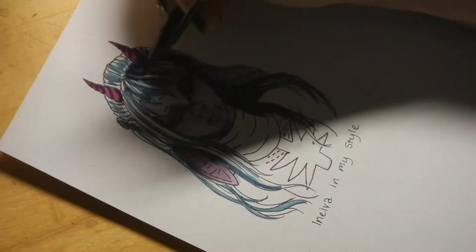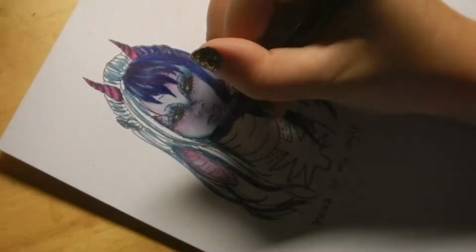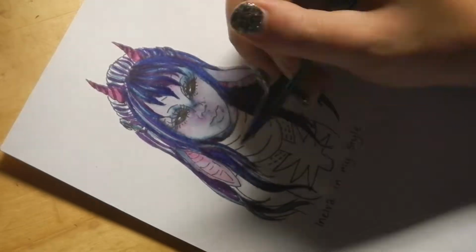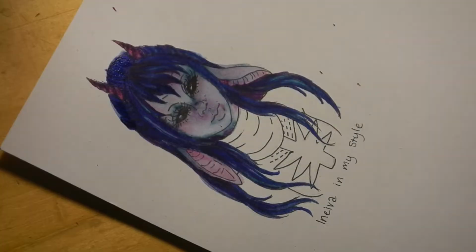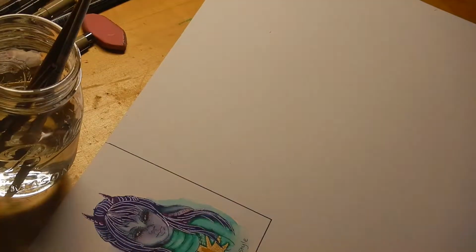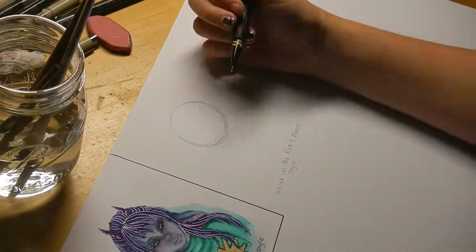I know that currently her colors don't really go together very well. Like her hair and her skin and her horns all go together well, but her robes and everything don't really go well together. Anyways, we're moving on to the next one.